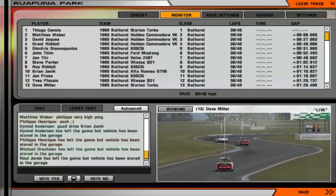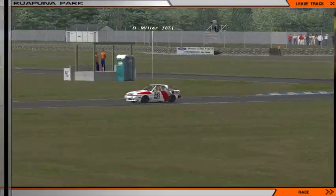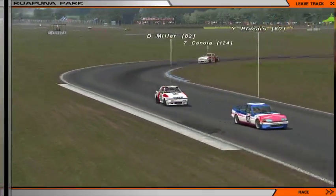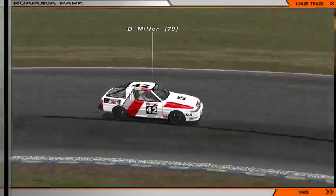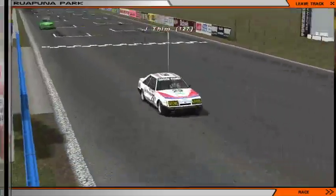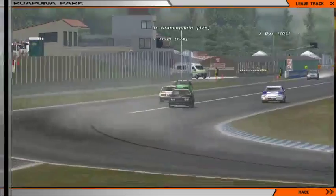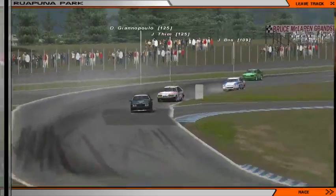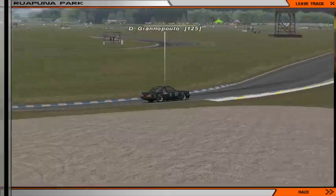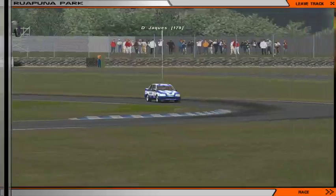So by the looks of things, at least Thiago Canola will take the win. Unless something happens to him during his final lap. Let's see if we can see him anywhere in the background to know where he is, but we can't. So Dimitris looks like he'll hold on from Jon down the straight. Oh, Dimitris running wide though. Not wide enough for Jon.